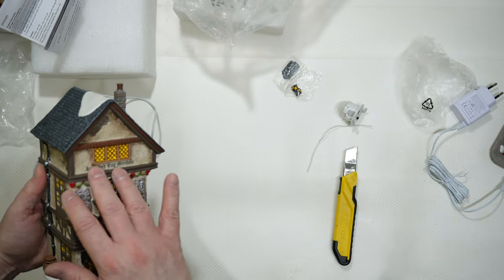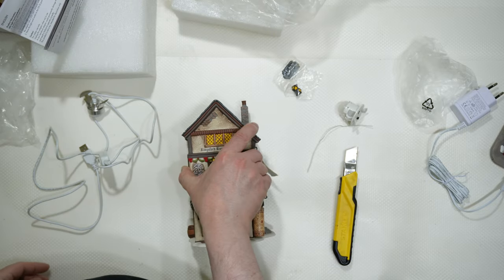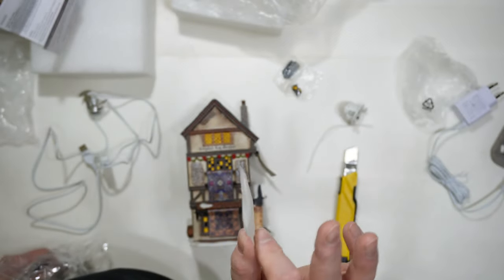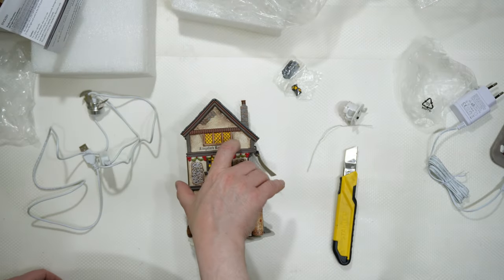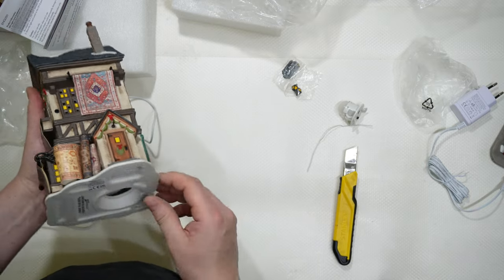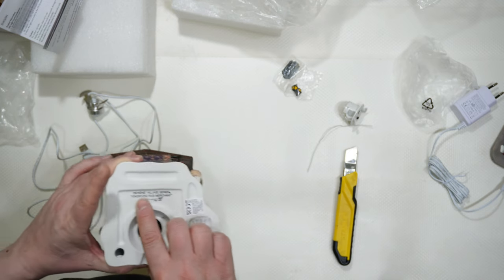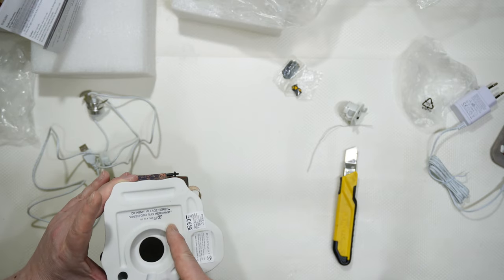Okay, one difference also that I noticed is there is no silica gel bag inside. This is a silica gel that protects porcelain from humidity, because humidity ruins porcelain, and Department 56 doesn't have it, but Lemax has it. The quality, guys, and as always recently, okay, and Dickens Village series Kingsford Rug Merchant. So this is a plus for Department 56.